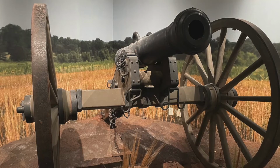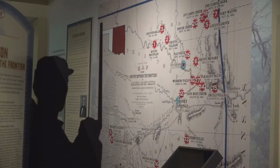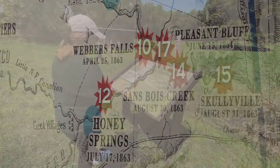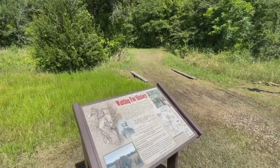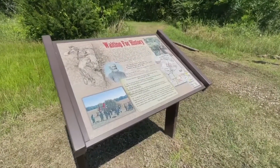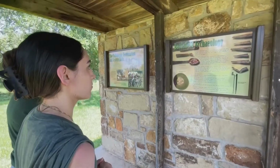They crossed the Arkansas River on flatboats. A handful of troops did pass away, and they had a small skirmish at Chimney Mountain just northwest of here before they met at what is now the northern portion of our battlefield. The battlefield itself is about 5 miles long and 1,100 acres. There's 6 walking trails and over 50 interpretive signs. Visitors are welcome to call in advance and book a tour.